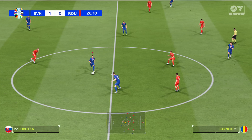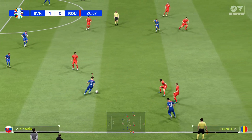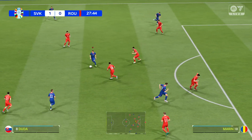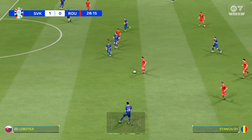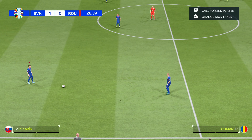Really sitting deep now. That could be problematic. Peter Pekarik. And moving the ball forward with genuine purpose here. But nothing comes of it. Great ball over the top. But in fact, he's taken up an offside position. Oh, that's frustrating. He just took too long to see the pass.